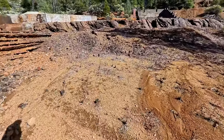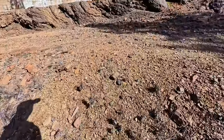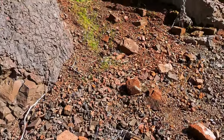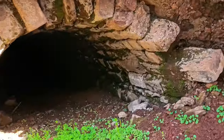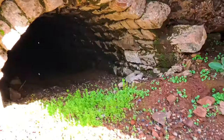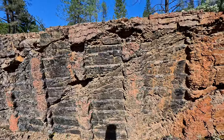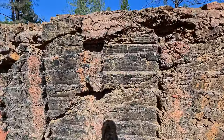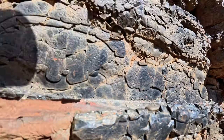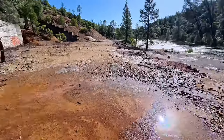More layers. Oh, there's a cool little cave, but it's small. I'll just show you here. Right in there. Goes back a ways, but then it ends, I believe. Thought this layer was cool. Look at that. Neat stuff. I'm up on the third level here. I'm down there.